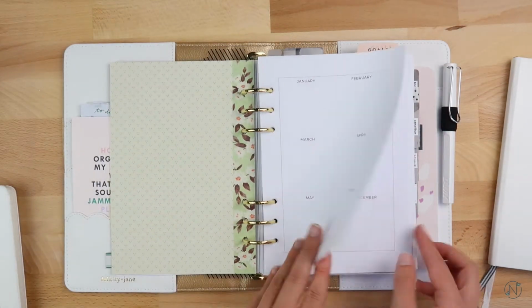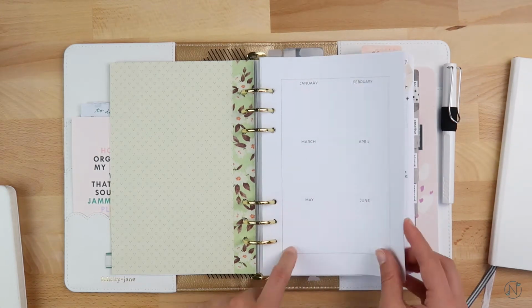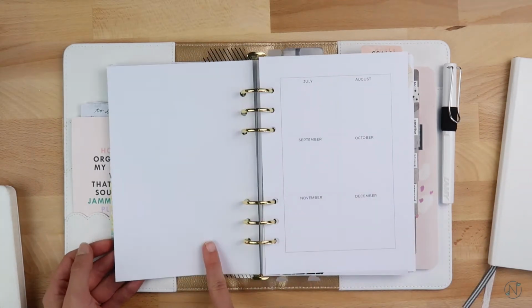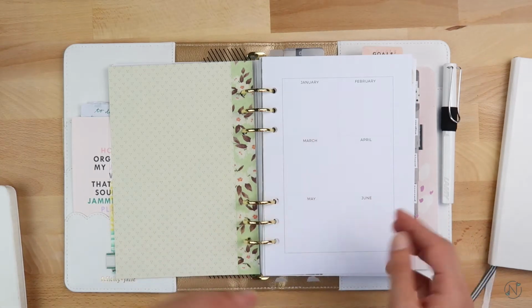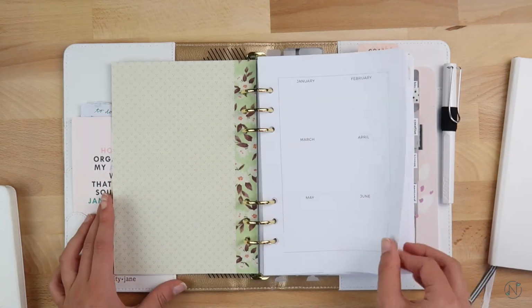This is my 2018 plan ahead calendar thing, also something I made for myself. I wish I printed it back to back, but I didn't, so I didn't want to waste it. Instead of tossing this and printing a new one, that kind of defeats the purpose of saving paper. So I just stuck it in here.